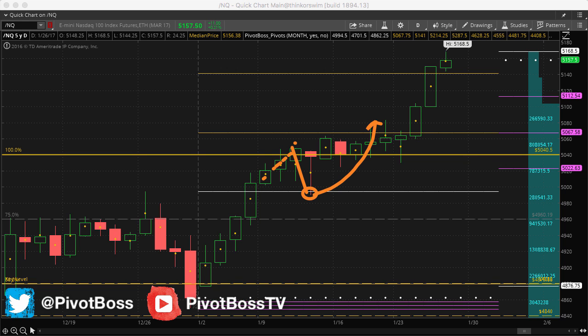However, it wasn't an emphatic move. I mean, it was a nice rejection the day of, but then it went sideways for several days until this recent burst to the upside. So again, great trade location here overall. Kind of got stagnant for a bit, and then boom, a big upside move into the 25 and 50% target. So this is the previous month's high. This is the R25, that's the 25%, and this is the R50. So that's the 50% expansion of the previous month's range.